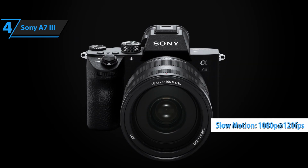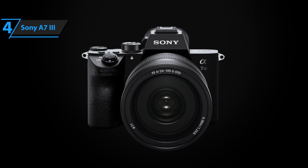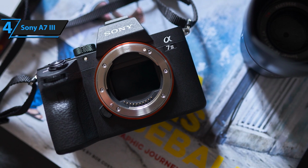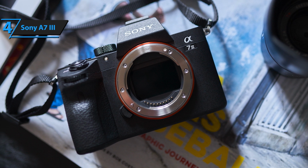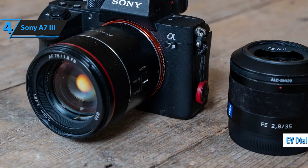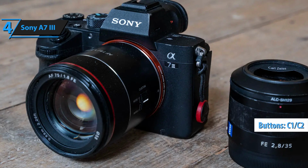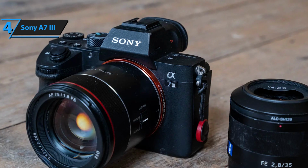Weighing approximately 1.4 pounds and measuring 3.9 by 5 by 2.5 inches HWD, the A7 III feels similar to the A7 II and A7R III. Its dust and splash-resistant housing aligns with all Sony FE lenses. The handling experience mirrors that of the A7 II, featuring the EV dial on top, programmable C1 and C2 buttons, and a mode dial. However, unlike the locking dial on the A7R III, the A7 III's mode dial lacks a lock.